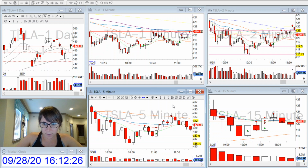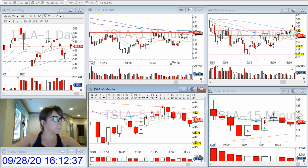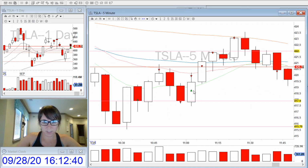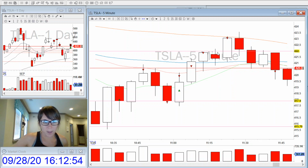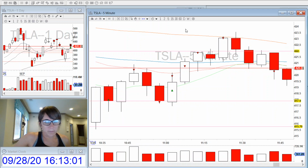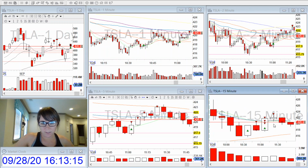And then my partials were taken once again on the 5 minute chart. Let me make this bigger so you can really see. The 20 moving average on the 5 minute chart, then the VWAP, then this 422 level is from the 8 a.m. candle, and then a partial at the 50 moving average on the 5 minute, and then I moved my all out when it made a new 15 minute low.